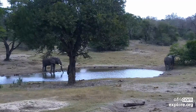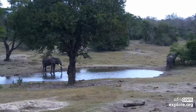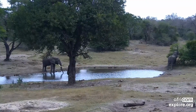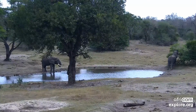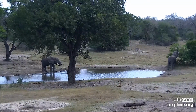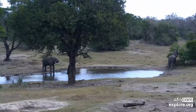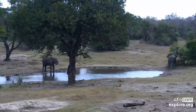And we have a question, are gnu and wildebeest the same? They are indeed the same. Simply a different name in terms of location. Down in South Africa, often referred to as wildebeests, but in other parts of Africa, gnu, but it really doesn't matter either way. Let's have a look at another one of our highlight clips before we head out today.